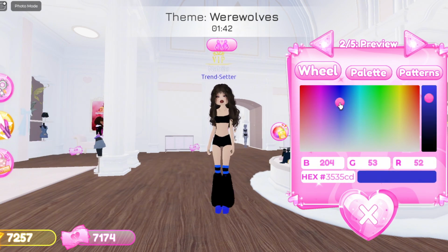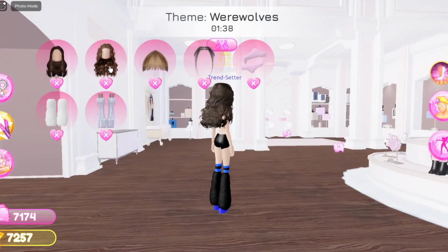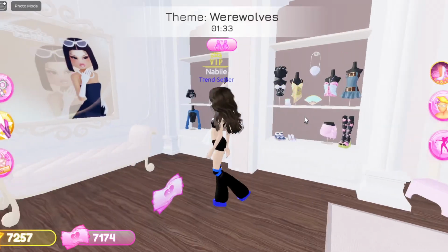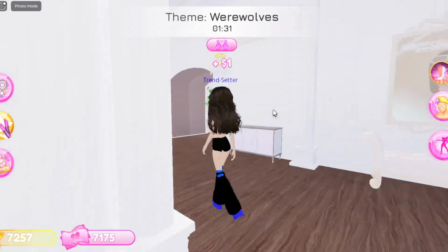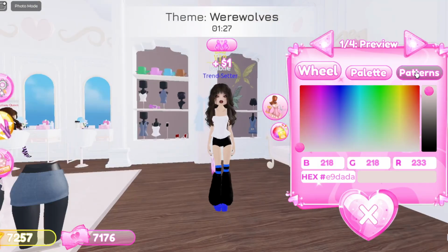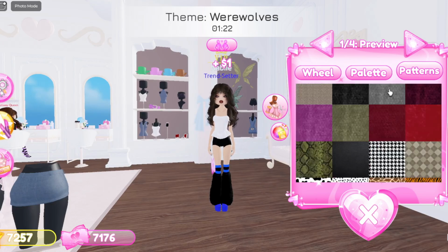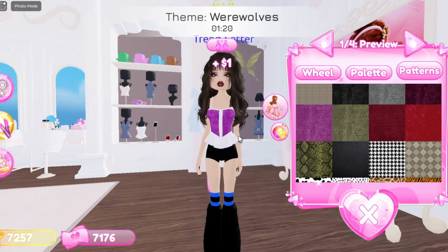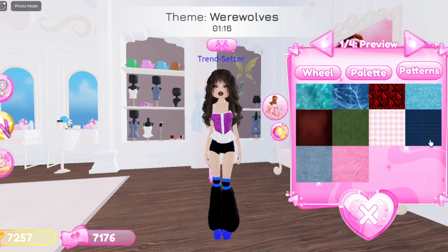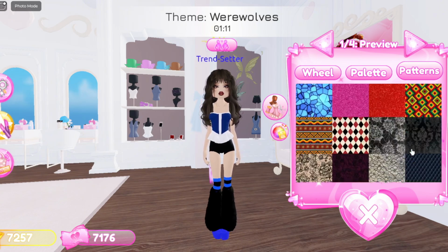Should we do blue? Let's do blue. Okay. And we already have 7 items on right now. Maybe. Let's use this. And where's that one pattern? I don't think it's gonna match like the whole blue. I may have to change it to purple actually. What is this? Yeah, that does not match. That doesn't match. Actually, I don't know what to do.